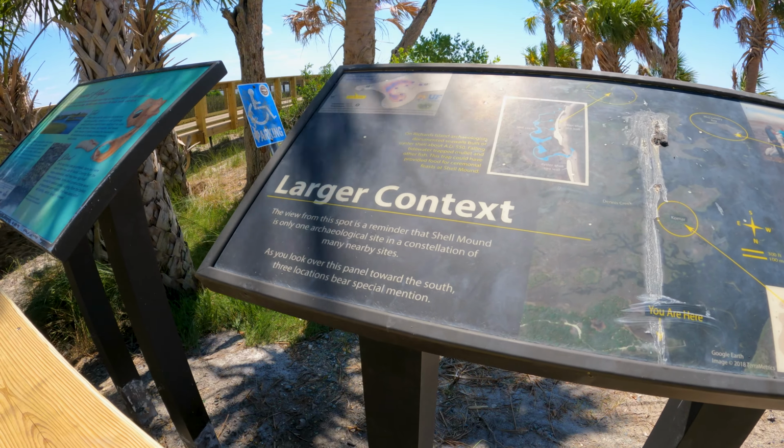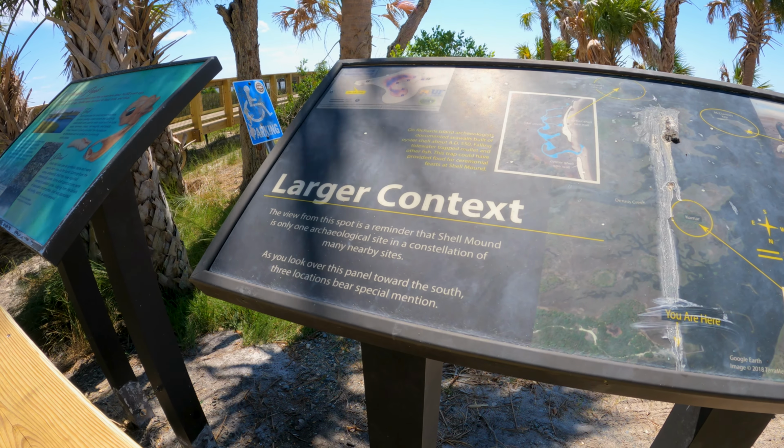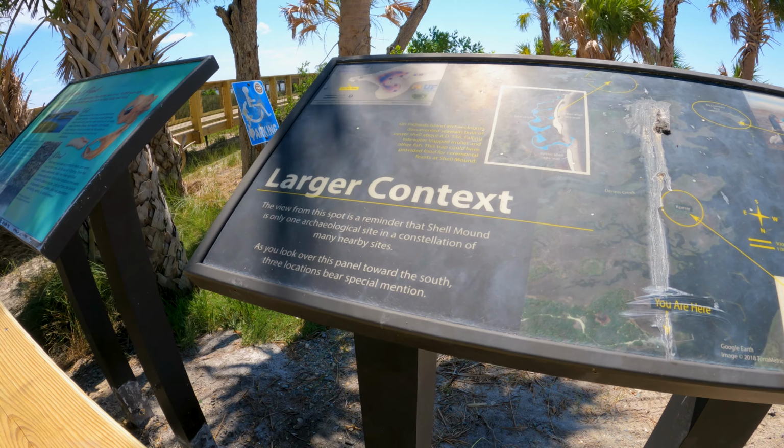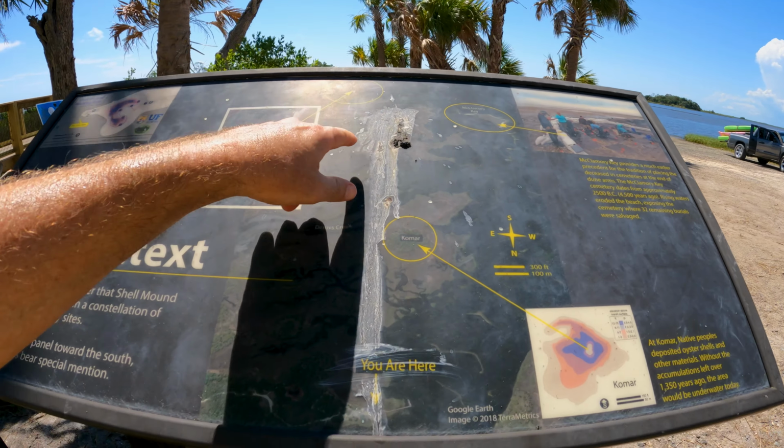The view from the spot is a reminder that Shell Mound is only one archaeological site in a constellation of many nearby sites. Interesting, you can see here on the diagram other mound formations.